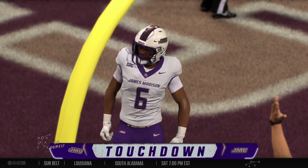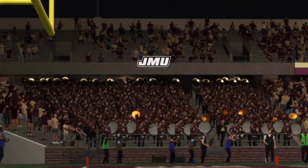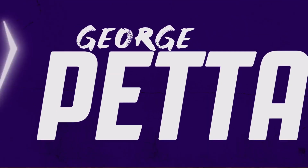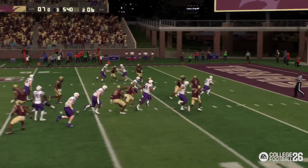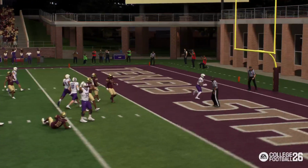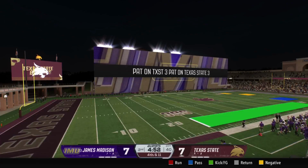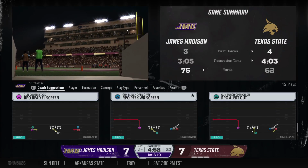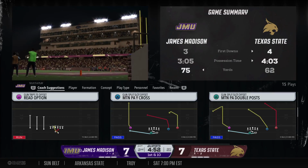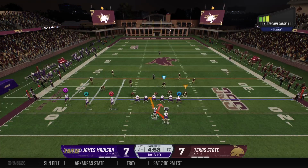Touchdown, Dukes! The best running backs are the guys that can just sniff out the end zone. That running back showed you all of his freakish ability on that play. They'll get things started on this drive from the 24.